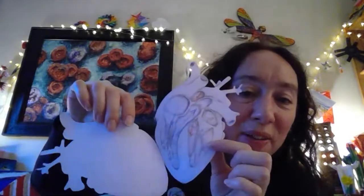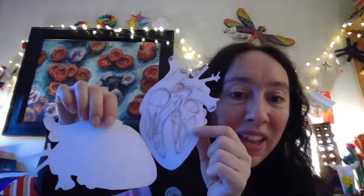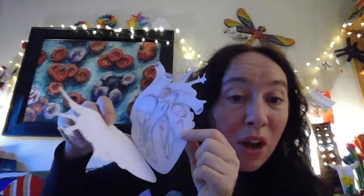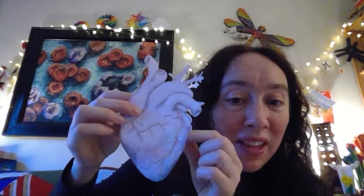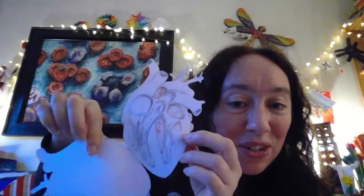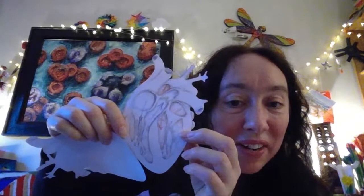I've also done some writing as well, so that you can learn what can go wrong with it, about hole in the heart or about heart disease. So it's a lovely thing to colour in, and learn about the structure and the function too. It's a beautiful piece of engineering.